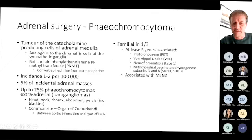Apparently a very common site, not that I've ever seen it, is the organ of Zuckerkandl, never heard of it, which is between the aortic bifurcation and the root of the IMA. I just put it in because I suspect that's the type of thing they could ask, but practically it's not that useful.